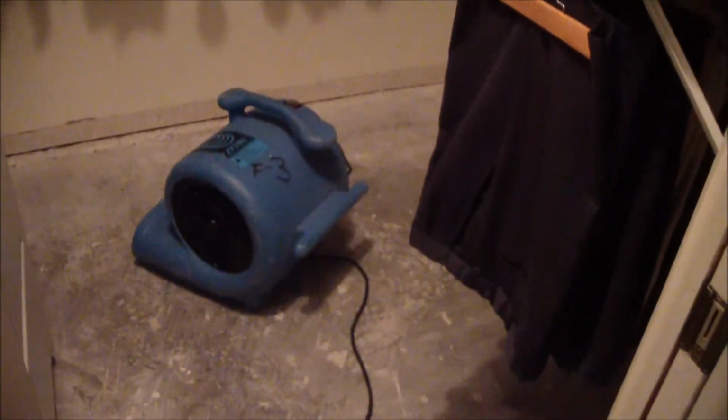And then we have hallway, walk-in closet. Got a fan in there. And this is the master bedroom. Dehumidifier. Another fan.